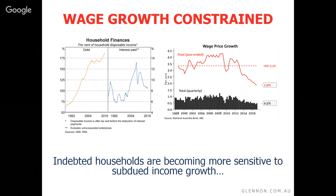But as that debt level increases, and as wage growth has come down, which you can see on the right-hand side there, really households have become a lot more sensitive to this picture. And so high debt with low growth in wages has really been an issue for household spending.